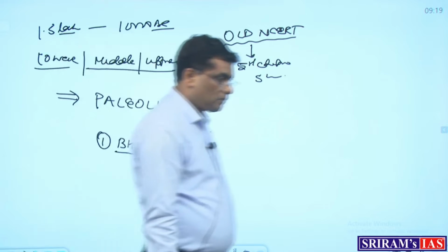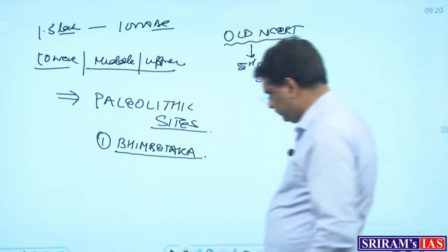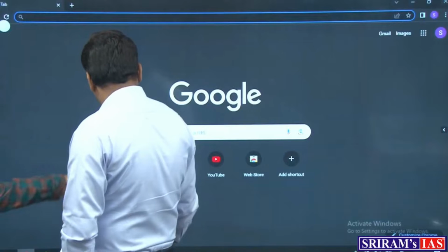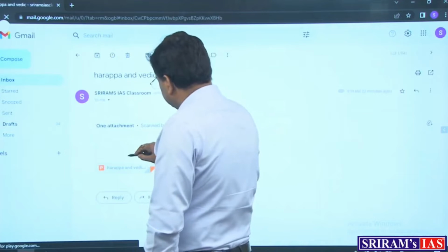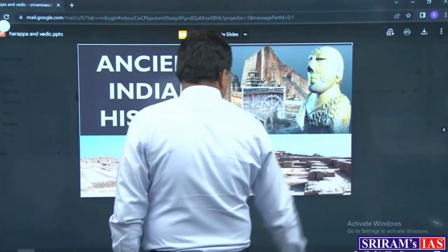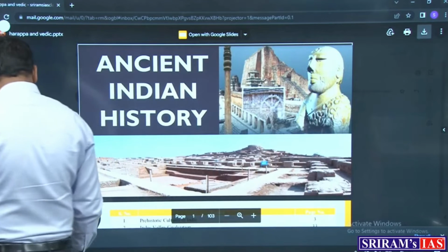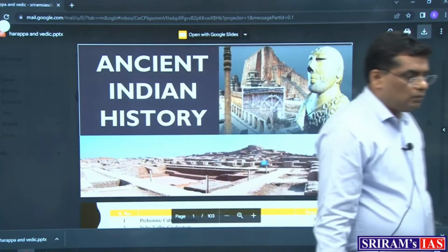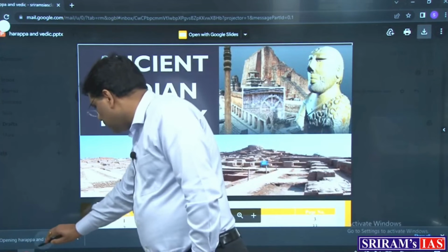Then we have Palabram in Tamil Nadu. Atirapakkam in Tamil Nadu. Bagor, B-A-G-O-R, Bagor.